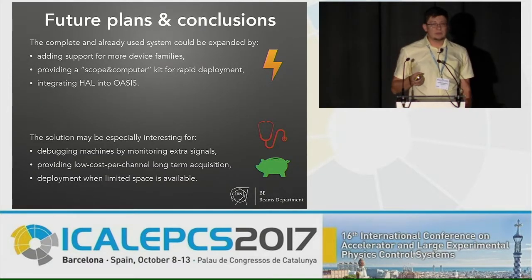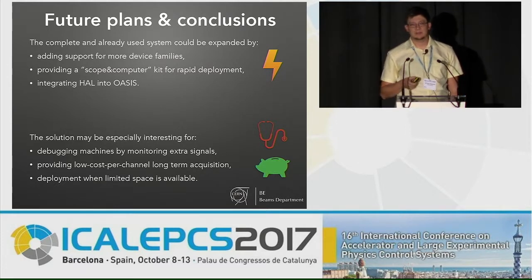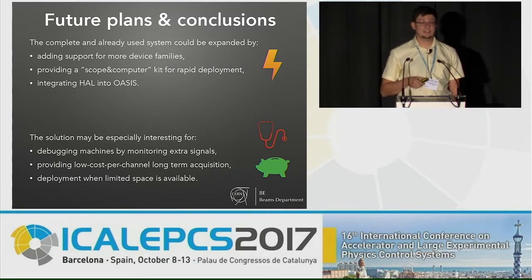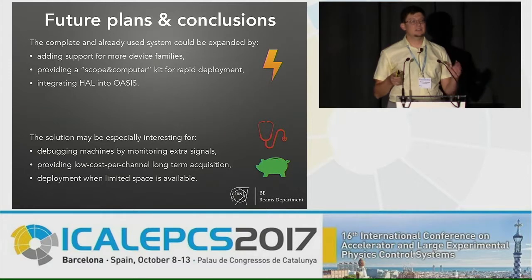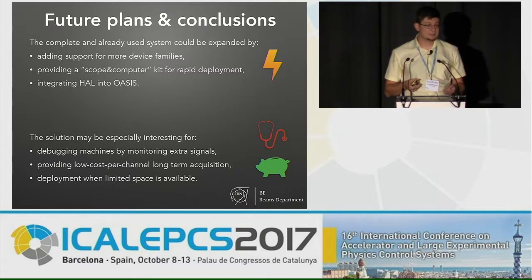For the future plans, well, for us the system is complete as it is. But if there are some clients who would want to add more families, we would be glad to add other families to the hardware abstraction library. That wouldn't change much of the software on the higher levels. That would just require adding a new class that can handle this specific scope. Then we also thought about being able to deploy a simple system consisting of a computer and the scope itself, enclosed in a box that could be dropped anywhere, connected to the network, and then configured to do some measurements, and then removed as soon as the problems are gone and deployed somewhere else.